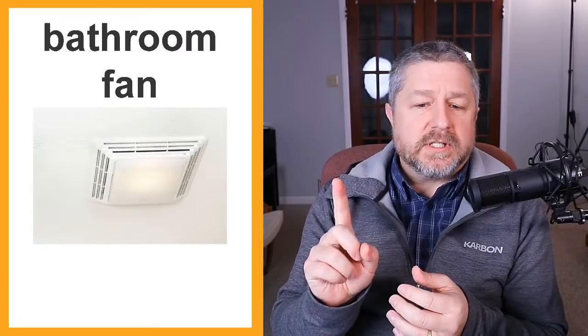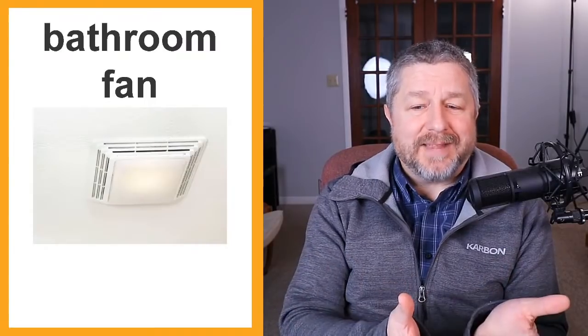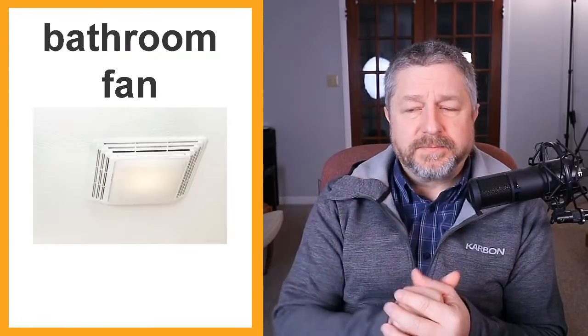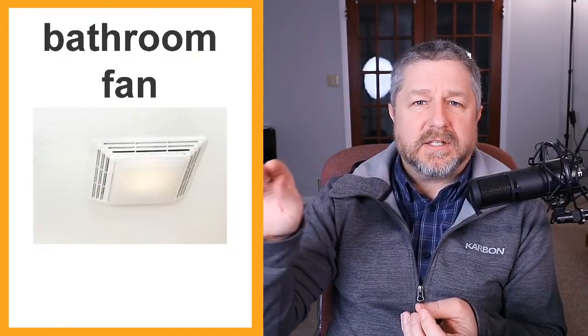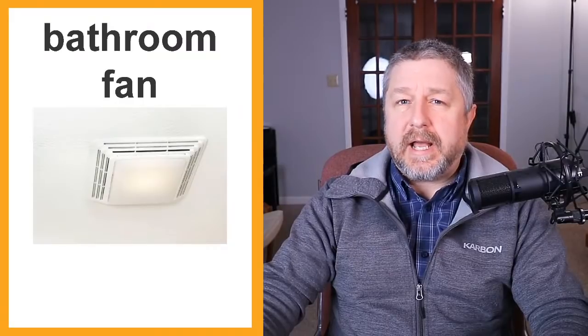So the first reason to have a bathroom fan is that, let's face it, most times when people use the bathroom, it smells. So the fan takes the smell out. The second reason to have a bathroom fan is that when you take a shower, there's a lot of steam that comes out, a lot of moist air, and the bathroom fan takes that out of the bathroom.